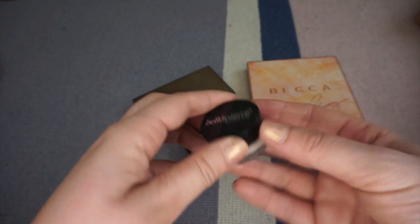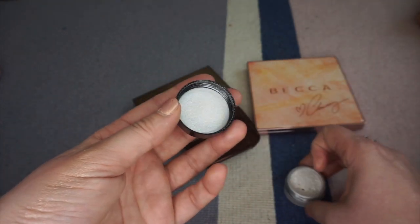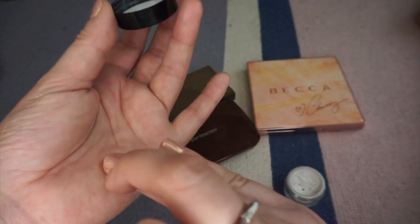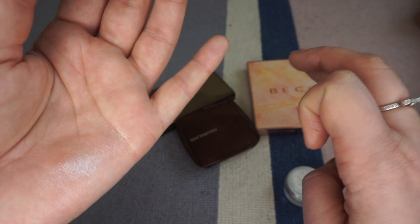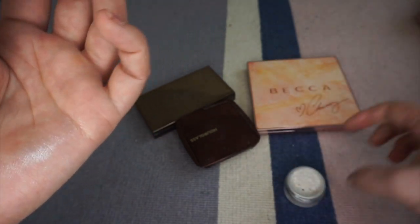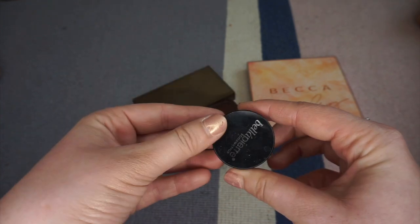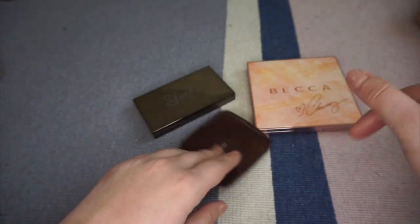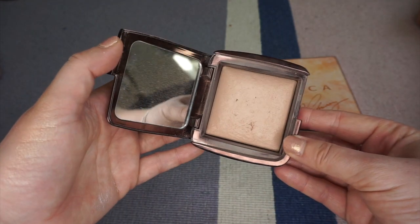Another one from Belle Pierre is this, oh gosh, like white highlighting powder. Oh my god, that would be really cool if you were doing Halloween or something, but I think I have other things similar, so maybe that will go in my costume makeup box.